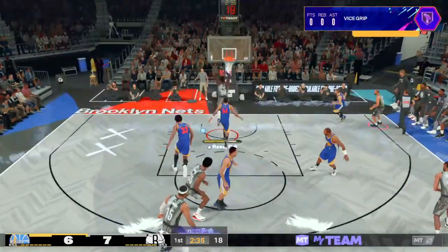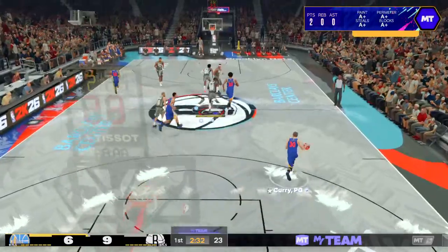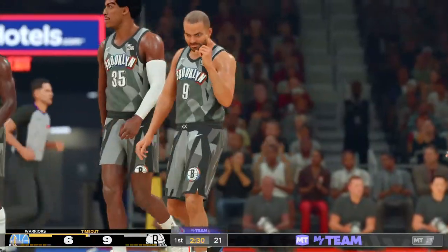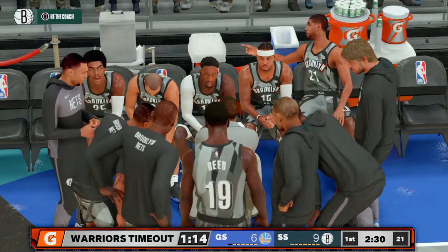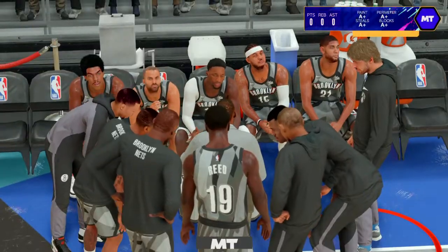Down low, here's Reed, and the dunk by Reed. Putting that pass right in his stride. Didn't have to slow up and was able to complete the play. And the Warriors decide to take their first timeout here. And Coach can't like what he's seeing, trying to get them refocused. Yeah, you have to take a timeout in a situation like this. Stop the bleeding a bit and regroup.